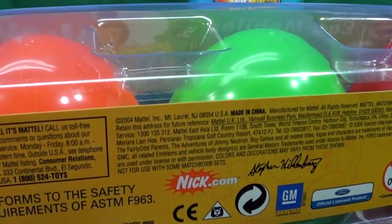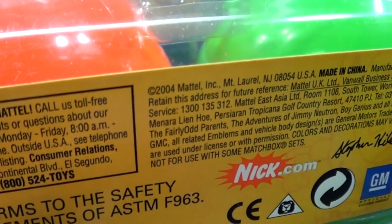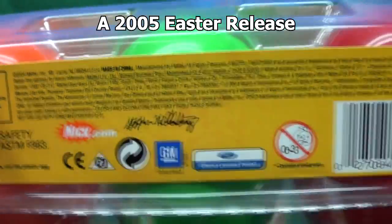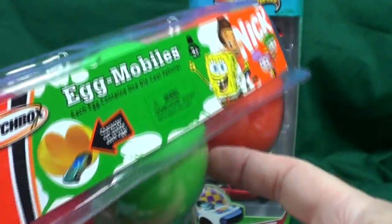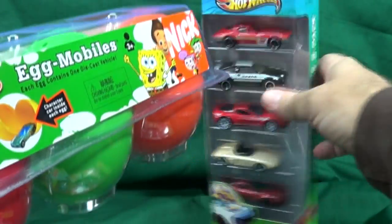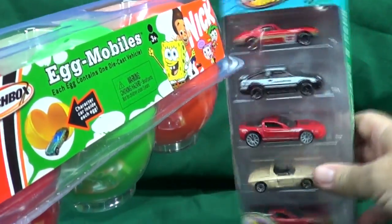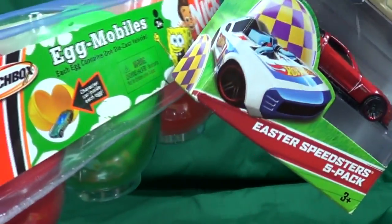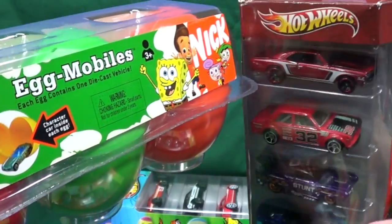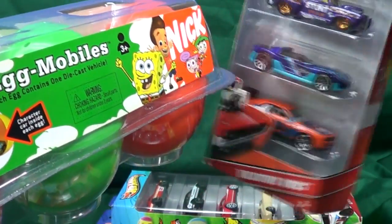That's because I want to talk about how, in the past, see if you see a copyright there, it says 2004. In the past, we used to be able to get special releases for the holiday. Instead, lately, it seems like when Mattel and other companies do their holiday releases, like this Easter Speedster pack, they just took regular issue cars and put them in a 5-pack and then make it an Easter item. I don't know if it's Mattel that's doing this or if it's the stores that are telling them, just put the regular cars in the holiday packs.